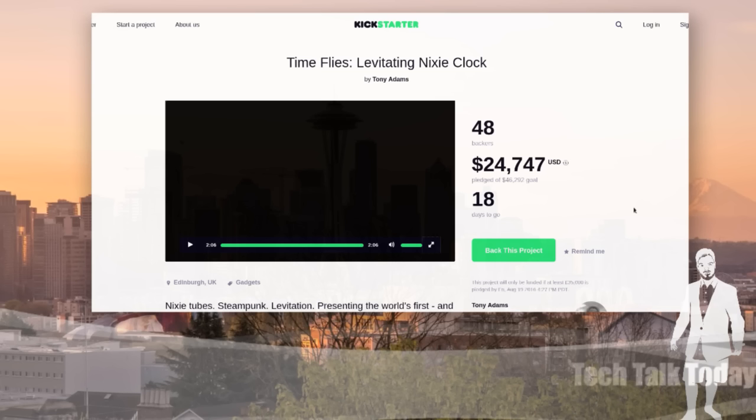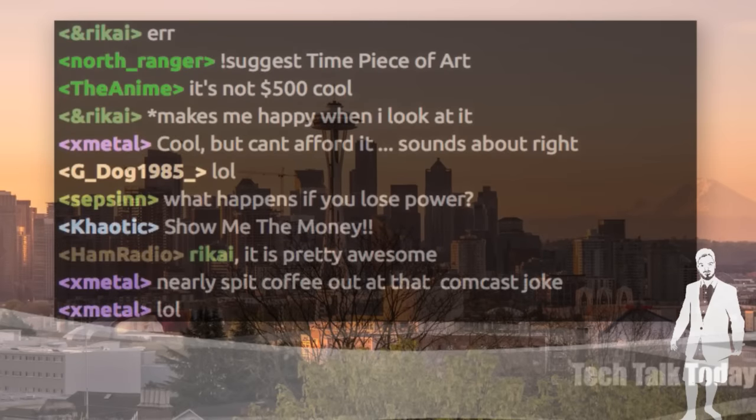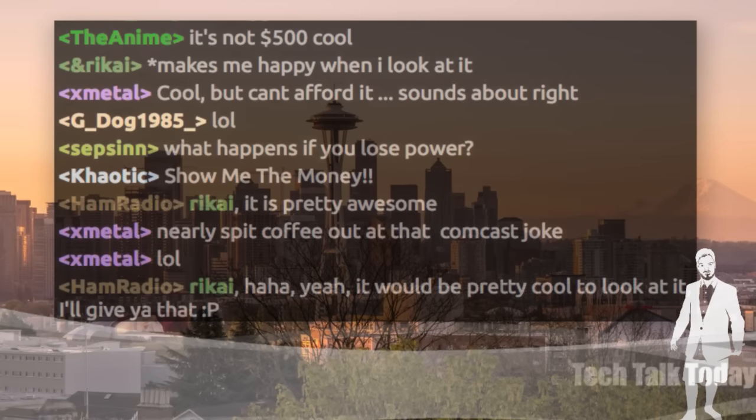Do me a solid, put a JB sticker in the shot, and then take a picture of this thing. I want a selfie with the clock. I will send you the sticker. Yeah, that's right. Congratulations, guys! They won. Well, I like that. They're a little tongue-in-cheek, too. Time flies. You know, it's levitating. I know, right? Isn't that clever?